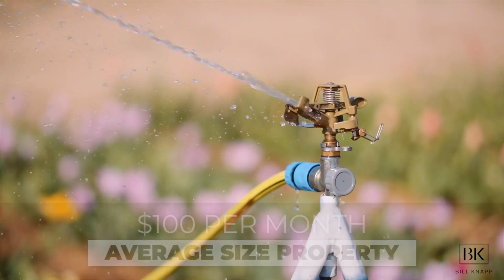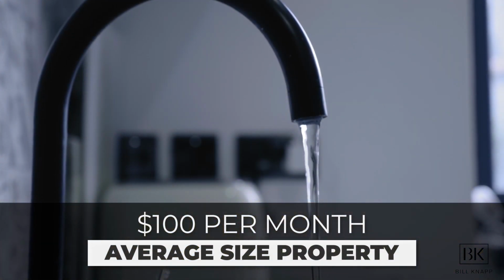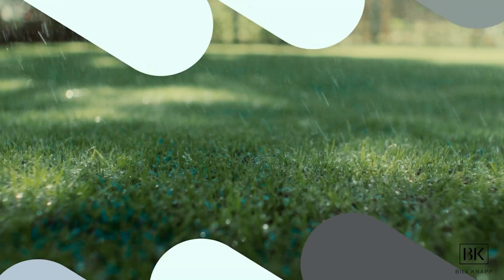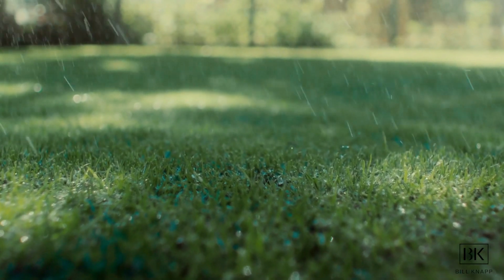Now, we do have watering restrictions, so in general, for an average size property, you can expect your sprinkler and your lawn and your usual household water bill to be about $100 or so. If you have a larger yard, it will go as high as you decide to water your lawn. It's up to you. Now, I referenced how far away Castle Rock is from some of the surrounding areas, primarily because of the commute and commute times.